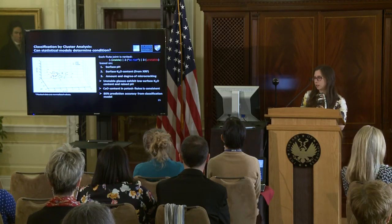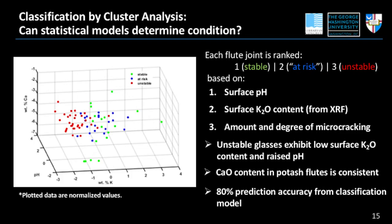So again, here we have a relative ranking now based on our more quantitative understanding of the data, such as the surface pH, the potassium, and the degree of microcracking that we see on the surface, and we can give it essentially a score in this case. And you can see that the red points, which are what we consider to be unstable glasses, do cluster out fairly well from the at-risk or stable glasses.